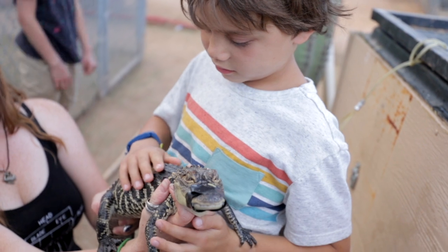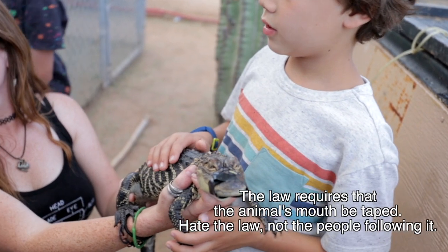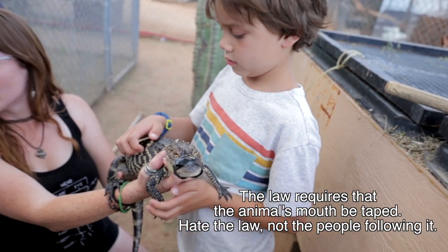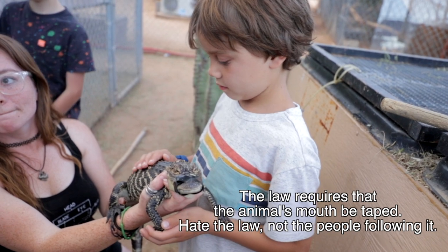What's this one? Melanistic slender snout. Isn't she cool? Is she awesome? From Florida? Alright, this is the last crocodile I'm going to show you.